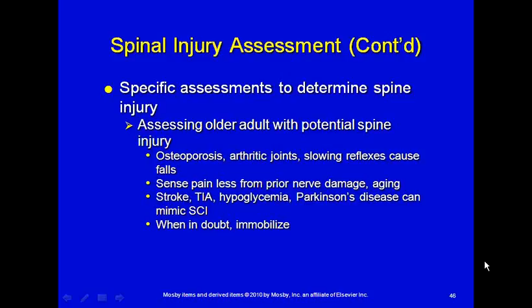But if you're ever in doubt, nobody says that you can't immobilize. Even if they meet all the criteria not to, if your gut tells you, based on everything you're seeing, that you need to immobilize that person, then please do. The debate is whether or not that has to be on a hard board.